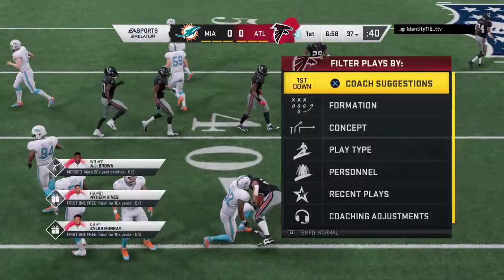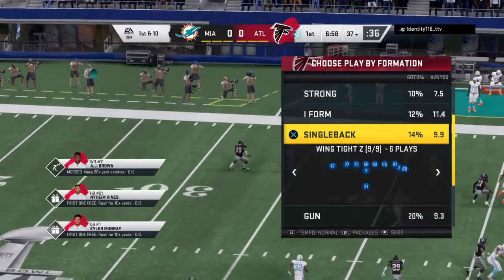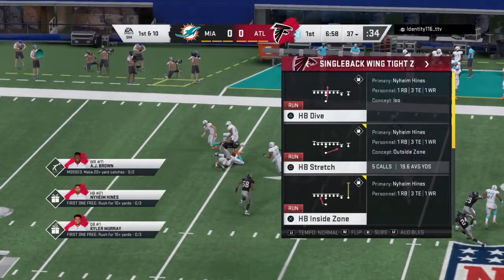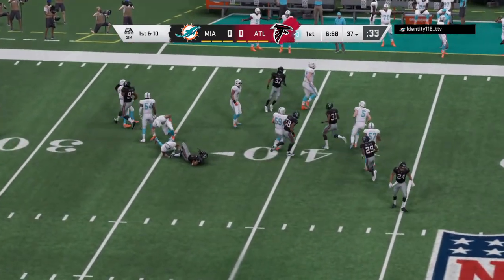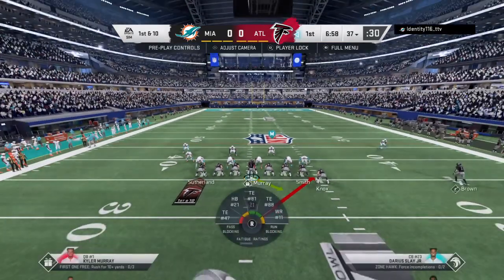A very good return there. Give him an even 20 yards. And the Falcons will be taking over 1st and 10. Line of scrimmage, the 37 on 1st and 10.